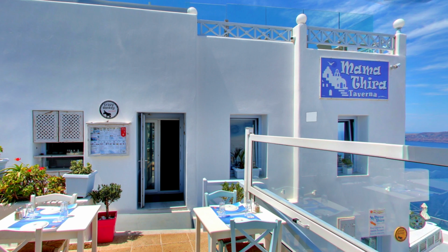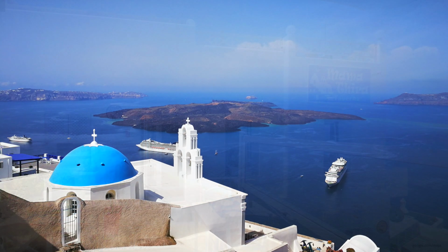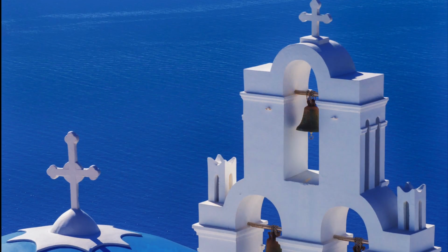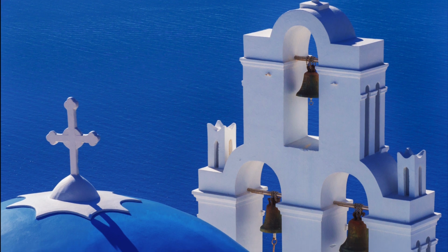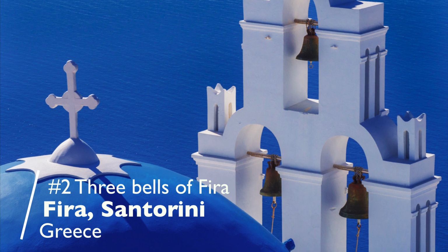If you walk further north, look for the restaurant called Mama Fira. There's a small stairway up to the street above the restaurant, and right away you'll see the blue dome and the so-called 3 bells of Fira. Enjoy the view from up there and take a picture. You see this picture in many postcards of Santorini, but barely anyone knows this spot. Second shot at secret spot.